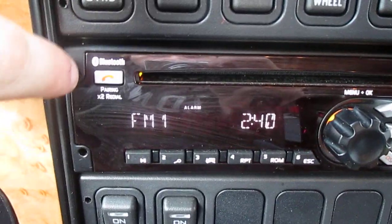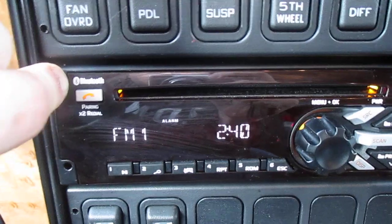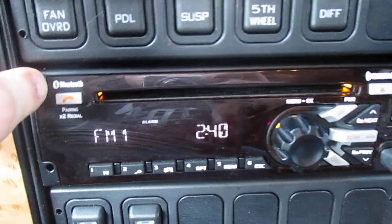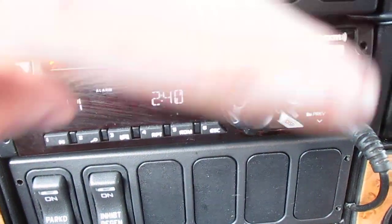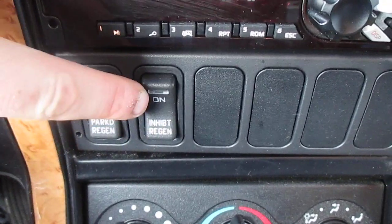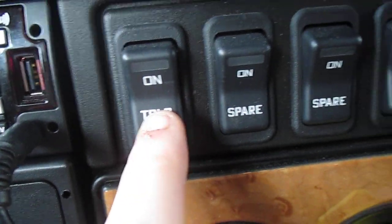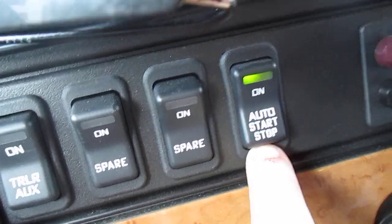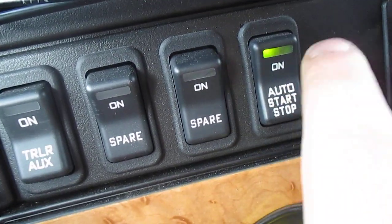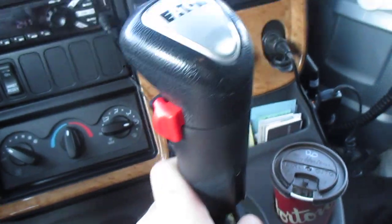Then radio, which is a Bluetooth radio, unlike the old one. It's not bad. Sounds like you're talking in a ginormous tin box going down the road, which I guess in a way you kind of are. But it's Sirius satellite, all the other fancy doodads. Park regen, inhibit regen. Never hit that button, just don't. It's bad. HVAC controls down there. Trailer auxiliary switch, which is for if I pull one of our 3-axle trailers with the lift axle. 2 spares, and the auto start, which is why the truck's running. Beautiful thing. Shut down for the day, hit the button, and the truck will shut down or start up as it needs to. Again, manual, 13 speed.